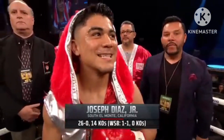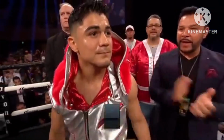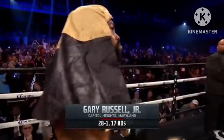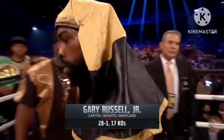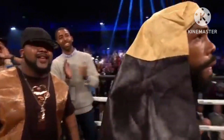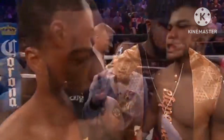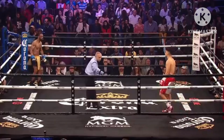Fighting out of South El Monte, California, with a record of 26 wins, no losses, Diaz Jr. Presenting his home of Capitol Heights, Maryland, 28 wins, 1 loss. Introducing Russell Jr. Touch these gloves up. Let's go.